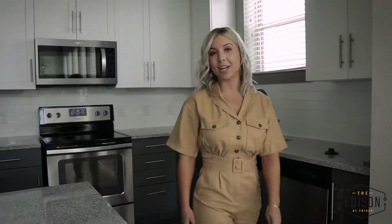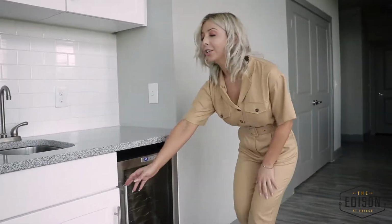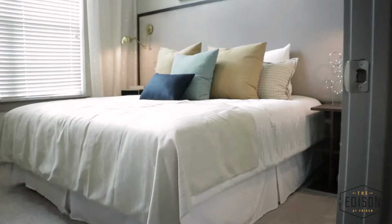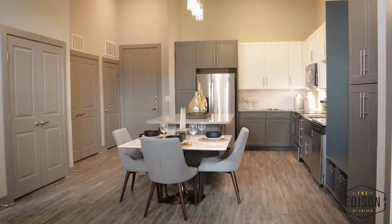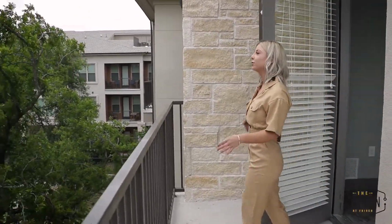And let's check this out. This specific apartment and select units come with wet bars and their own personal wine cooler, which you know can be so important. The Edison at Frisco has up to 3-bedroom apartment homes, which all feature signature mudrooms, washer and dryers, and up to 13-foot ceilings. Check out these views.